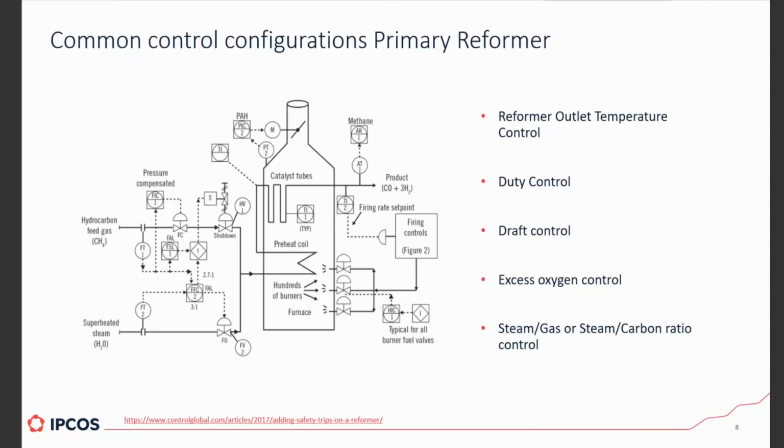Yeah, I think we typically see an oxygen to dampener cascade. Exactly, not usually to duty control. Okay, to duty control, yes. No, I don't think that's very common. I'm not saying it's not possible, but that's not a common way.